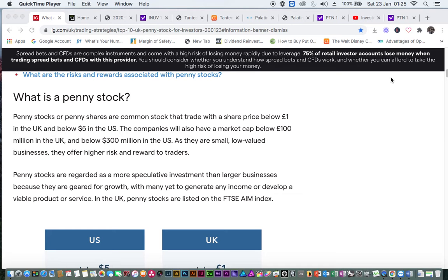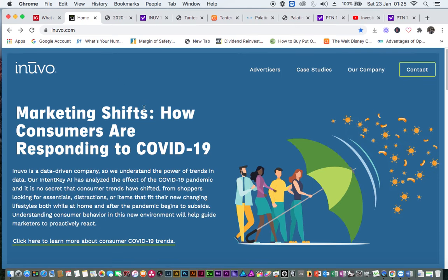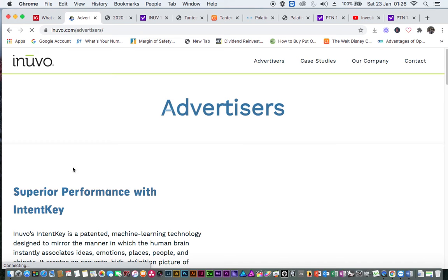Okay, the first on my list is Innovo. This company uses software and AI technology to provide an enhanced marketing technology, which means they have a unique business model. Besides, the company has also developed the Innovo Intent Key, a patent machine learning technology. Again, this tech has positioned the company with a unique and robust advantage.